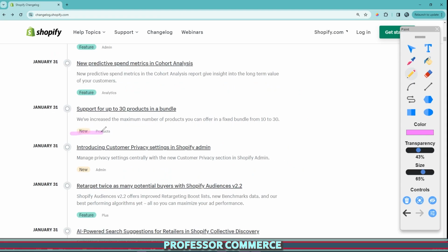Another new feature in products that everybody has access to. And this is talking about the Shopify Bundles app. So it says support for up to 30 product bundles, 30 products in a bundle. It says we've increased the maximum number of products you can offer in a fixed bundle from 10 to 30. So all this is saying is that Shopify Bundles, I think it's just called Bundles, is an app that allows you to create product bundles. So if you sell 4 products individually, this is super easy to set up, and it's super relevant to all different industries and all different niches and all different businesses.